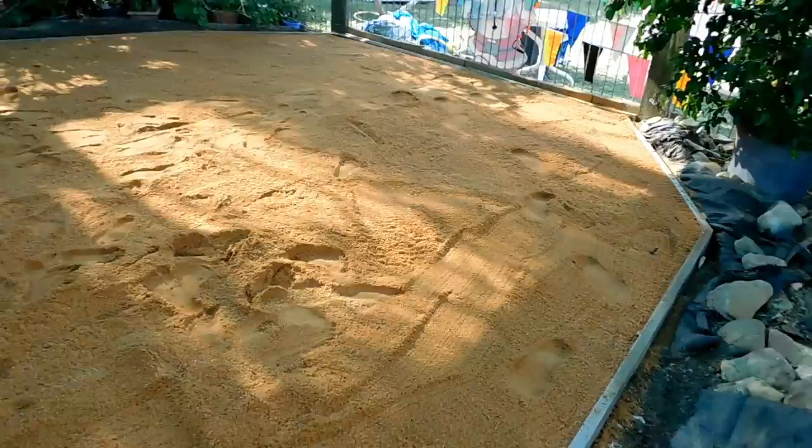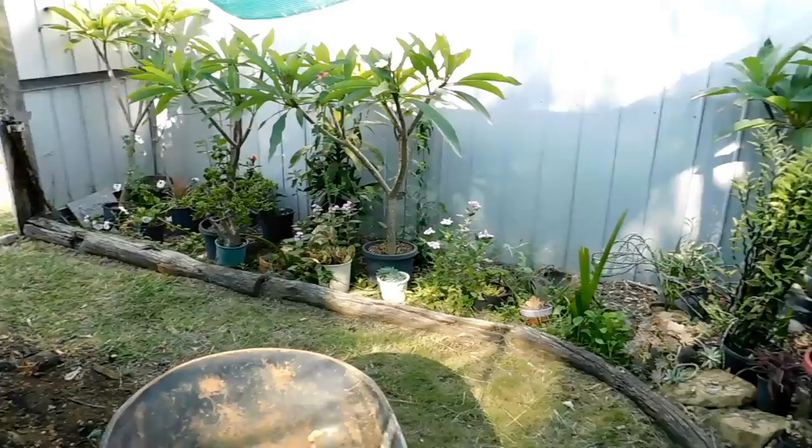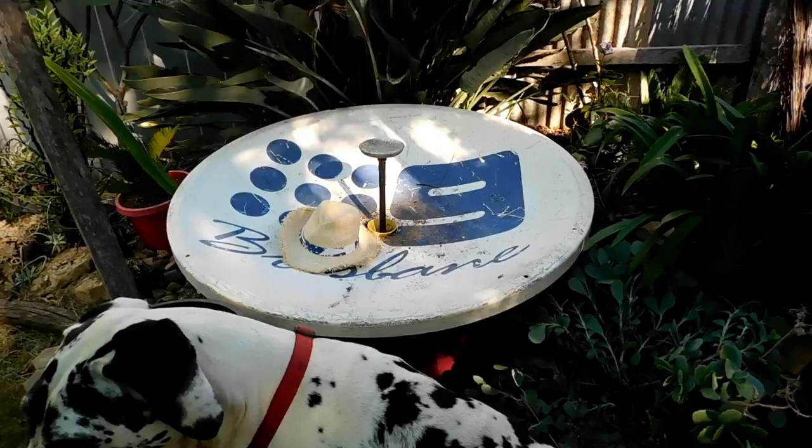Still got to fix up the gardens yet. I'll tidy them up and do them a bit better. That's a homemade fountain I'm doing. I'll show you how that works next time.